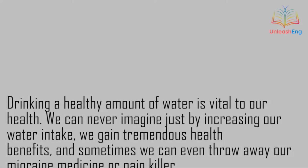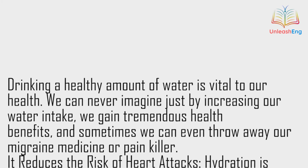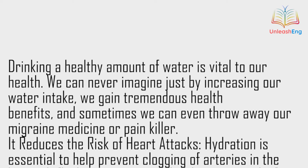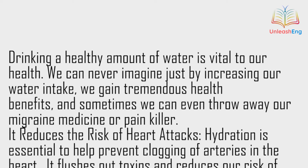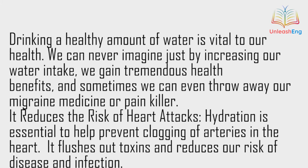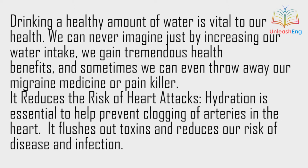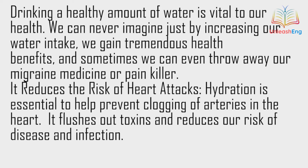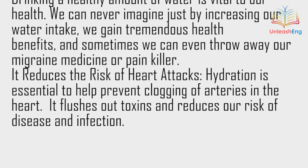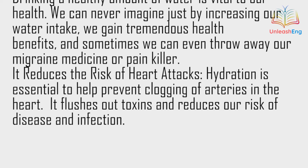Drinking a healthy amount of water is vital to our health. We can never imagine how, just by increasing our water intake, we can gain tremendous health benefits and sometimes even let go of our migraine medicines or painkillers. It reduces the risk of heart attacks. Hydration is essential to prevent clogging of arteries in the heart. It flushes out toxins and reduces chances of diseases and infections.